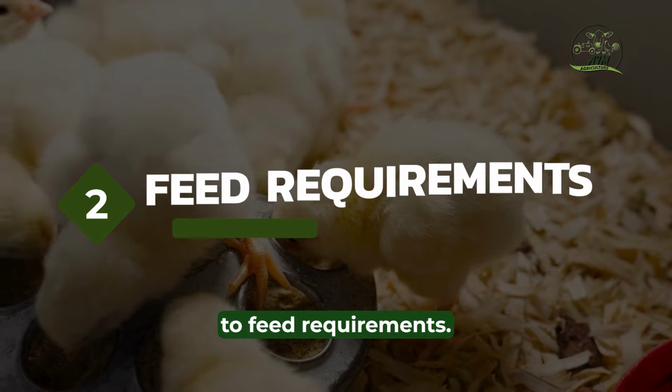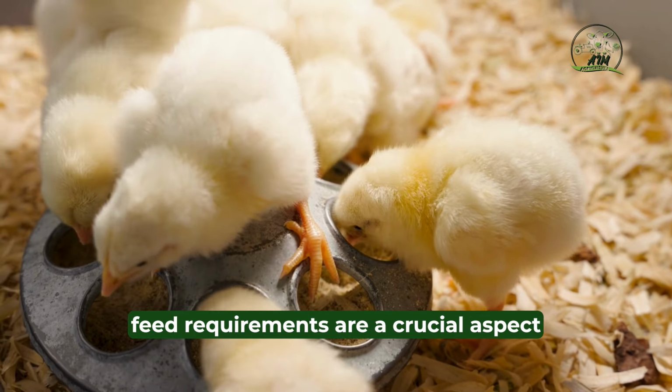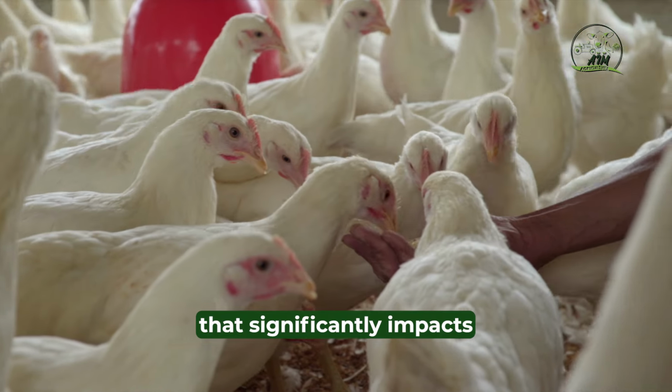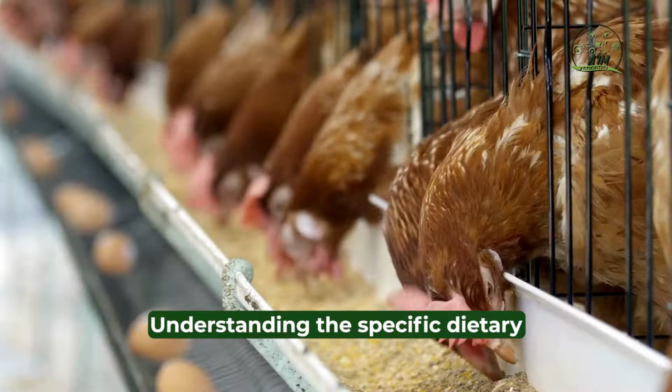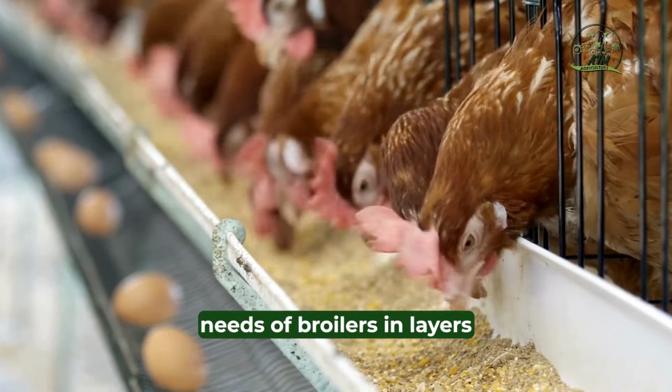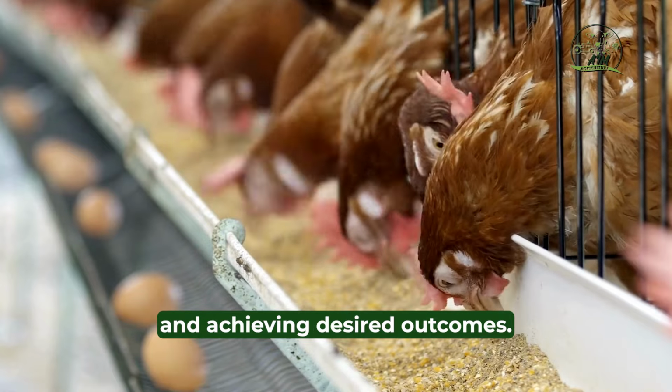2. Feed requirements. When it comes to poultry farming, feed requirements are a crucial aspect that significantly impacts the growth, health, and productivity of the birds. Understanding the specific dietary needs of broilers and layers is essential for optimizing their performance and achieving desired outcomes.